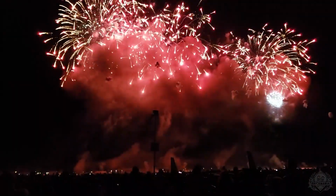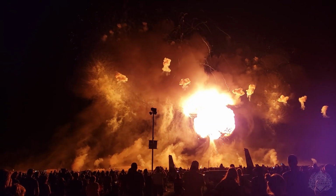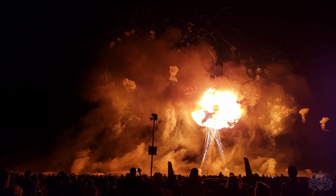And they also had a giant fireball after the Wall of Fire, with a mushroom cloud. It was a huge mushroom cloud, man, that stayed lit for what seemed like endless time.